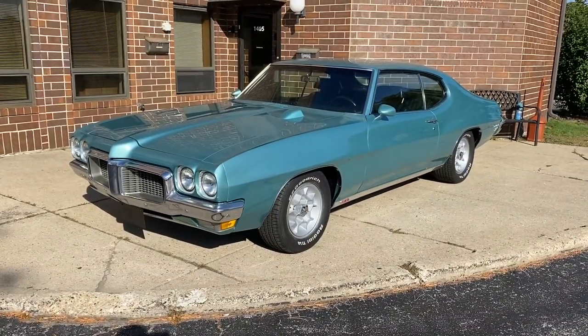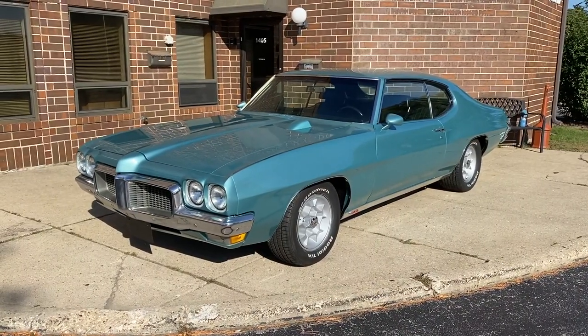For sale, 1970 Le Mans Sport. I'm gonna walk around it, tell you about the car, fire it up and drive it.